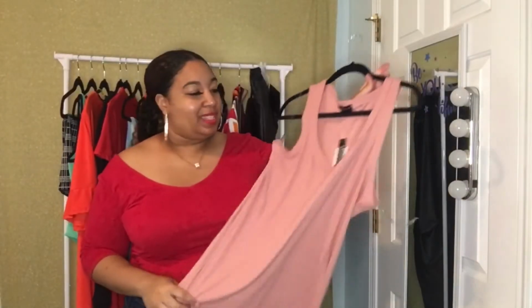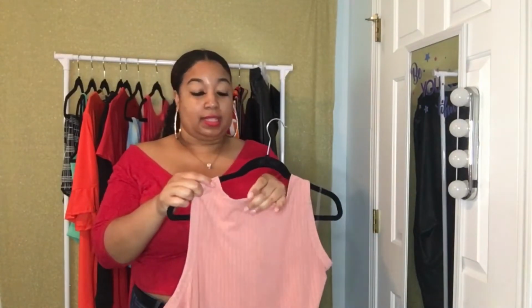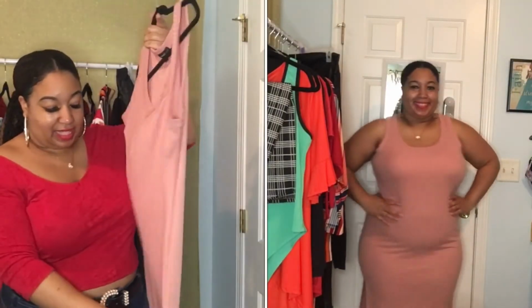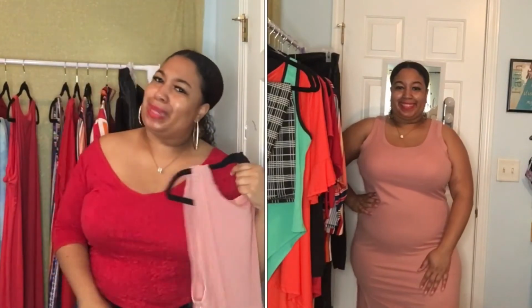For my next item, it is also another tank top dress. I got this in a size 3X. This is also a brand I absolutely love, and I purchased this for $5. And it has a little split on the side, y'all. Look at the little splitty split. And it is giving very much pink vibes. Just if you want to be cute, cute and pink in the wintertime, you better get you a pink tank top dress from Rainbow.